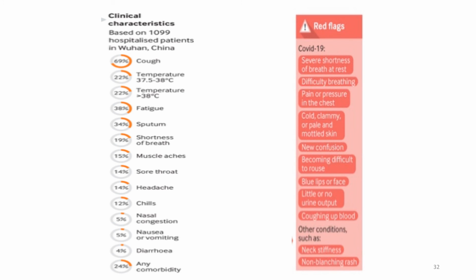And the red flags to look out for COVID-19 are severe shortness of breath at rest, difficulty breathing, pain or pressure in the chest, cold, clammy or pale and mottled skin, new confusion, becoming difficult to rouse, blue lips or face, little or no urine output, coughing up blood, and other red flags to look out for which are not COVID-19 are neck stiffness and a non-blanching rash.